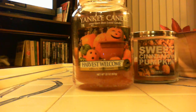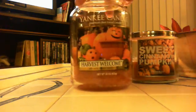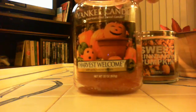just a little spicy with some pumpkin, but it's got an element of freshness to it as well, like a fall air type freshness. So it's a really different kind of scent. I actually really like it, and I'm enjoying the jar. It's burning beautifully, as you can see. The label is just fantastic for this time of year, so I really like it for the label as well.